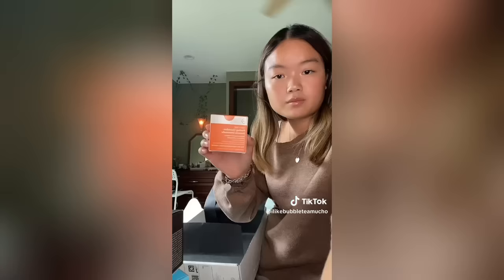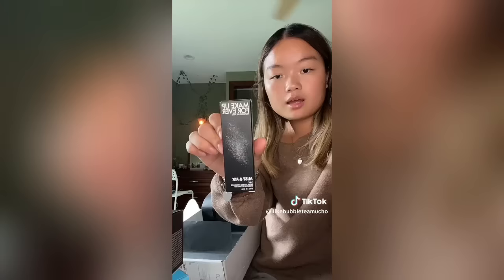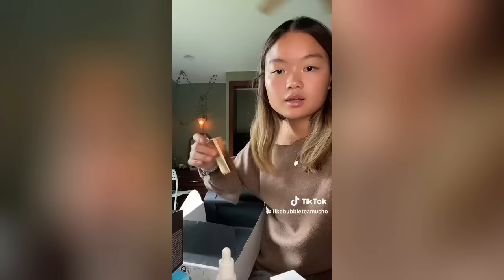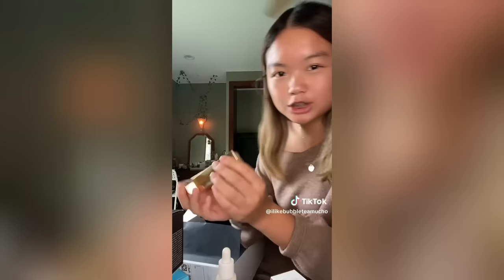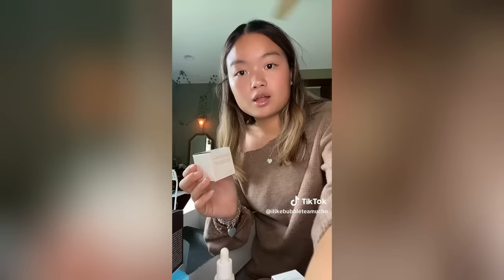Okay, next I have the Dr. Dennis Gross Alpha Beta Universal Daily Peel. A Makeup Forever Setting and Priming Spray. I think this is Caudalie, something like that, but their serum. This one is the one that I'm most excited about. This is the YSL Rouge Volupté Shine, and it's kind of like a glossy lipstick in this shade. It's so pretty. Okay, I have three more items, but next is Tatcha water cream.